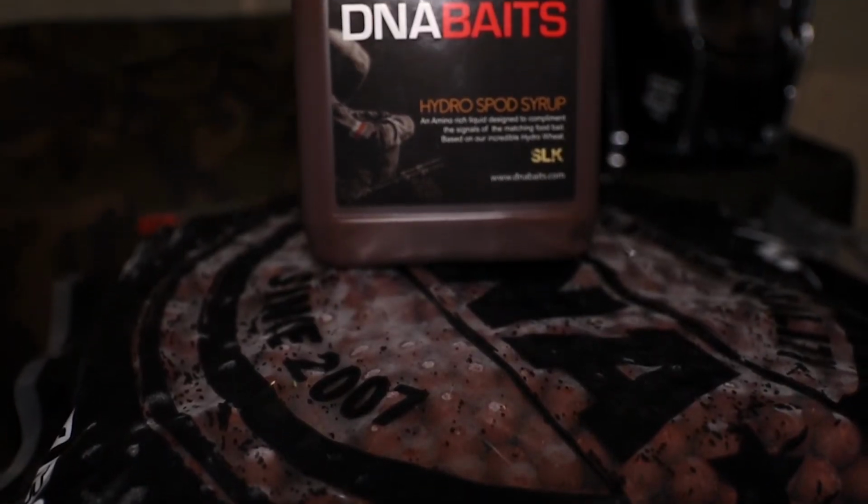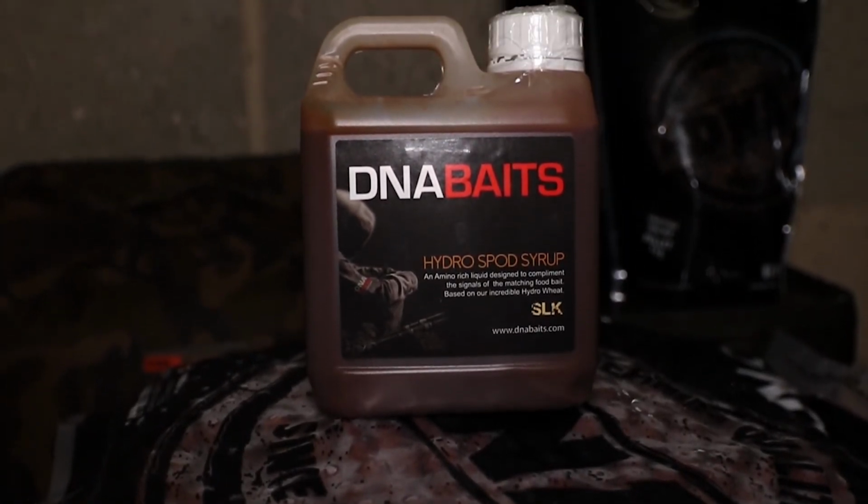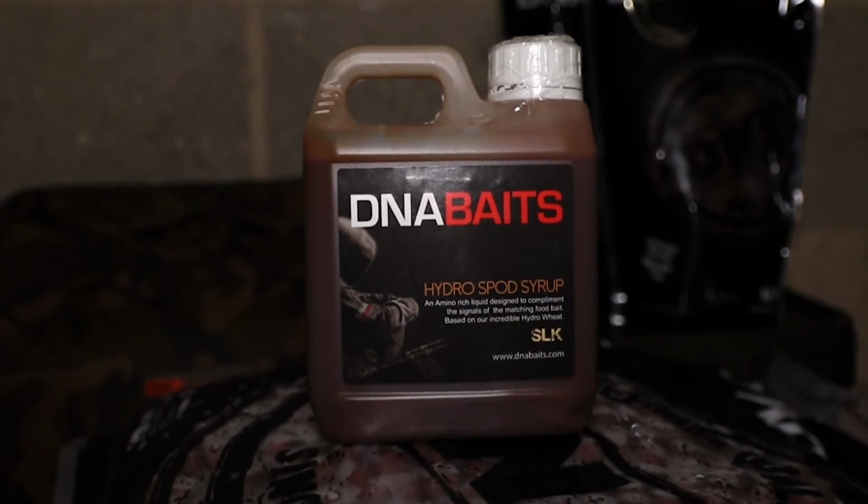So for my choice of liquids, I went for 1 litre of the SLK Hydro Spod syrup. This isn't actually something that I've ever used before, but I'm told that it's great to cover your boilies in and get your baits soaking in it, and you'll get that nice creamy cloudy effect when you drop your boilies in the water, and apparently the boilies do take on the liquid quite well, so hopefully that'll be good.